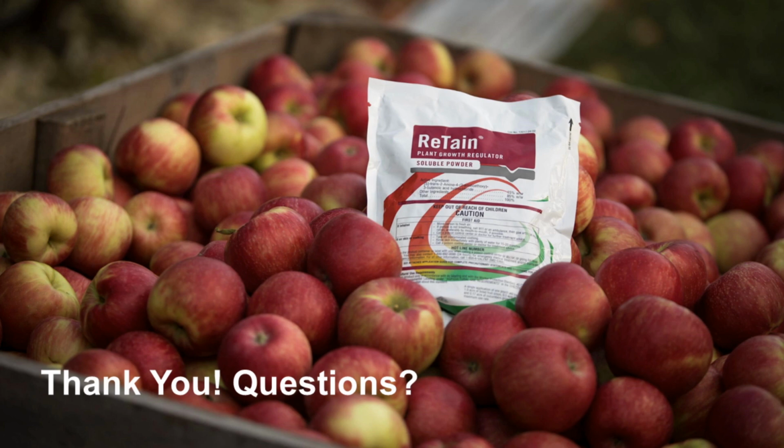Is there a minimum block size per application? The person who wrote that said he had heard concerns about spot spraying varieties with Retain, or spraying smaller blocks, and ethylene drifting into the Retain treated trees and affecting maturity. Greg, maybe that sounds like it's up your alley.